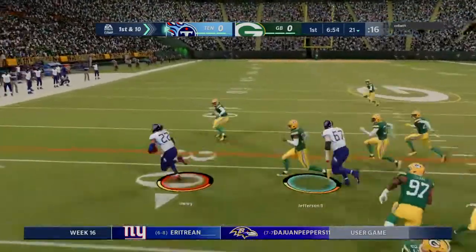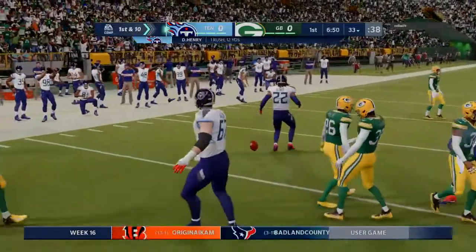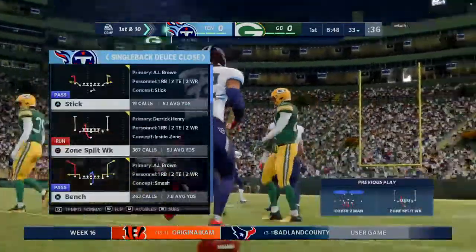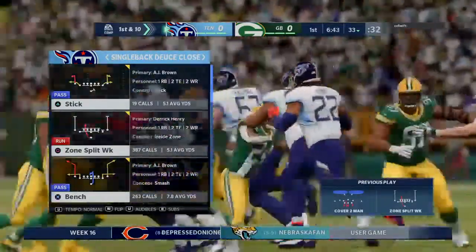Now a first carry for Derrick Henry. And he's going to get this one across the 30-yard line. Nice way to start the drive, a gain of 12 and a first down. Nice carry there by Derrick Henry, picks up a first down.